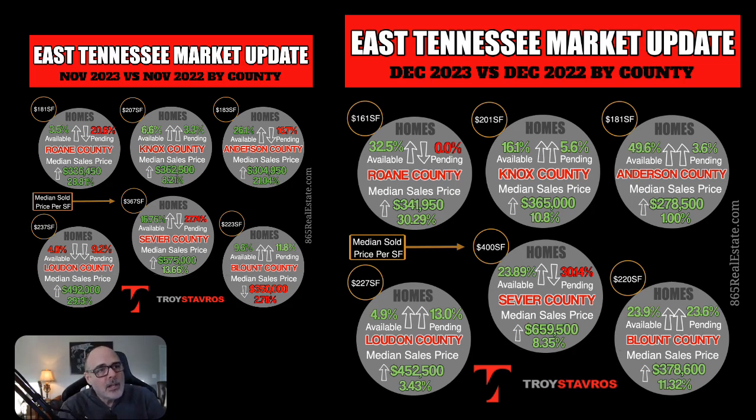In Blount County, available inventory is up 23.9%. Pending sales are up 23.6%. And the median sales price in Blount County is up 11.32% and came in at $378,600, with the median sold price per square foot coming in at $220 per square foot in Blount County.